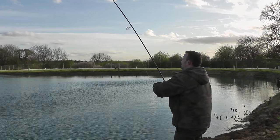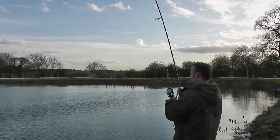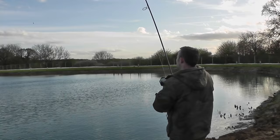Chris? About 80 yards? Yeah, something like that. How many wraps? Probably about 20 wraps, 23 wraps. The other one, that's a bit better spot, is the one that's in the net. Just a pub chuck, as far as I can chuck it in the middle.